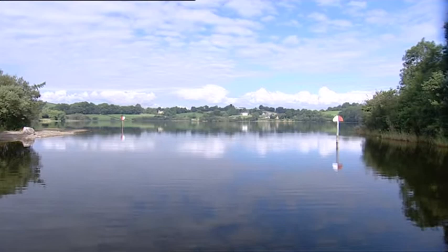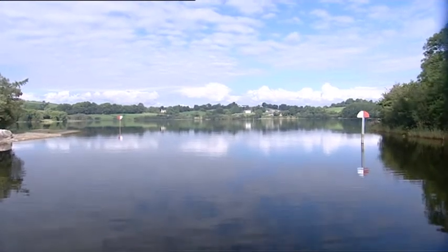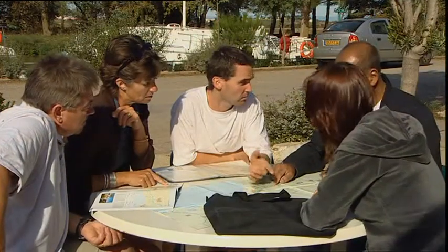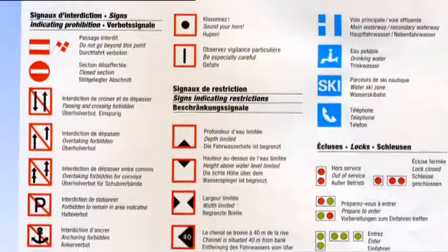As with roads, waterways have rules and regulations that all traffic must follow. A member of our base team will run through any rules applying to the area during the induction. The Waterways Guide will also outline any regulations you'll need to be aware of.